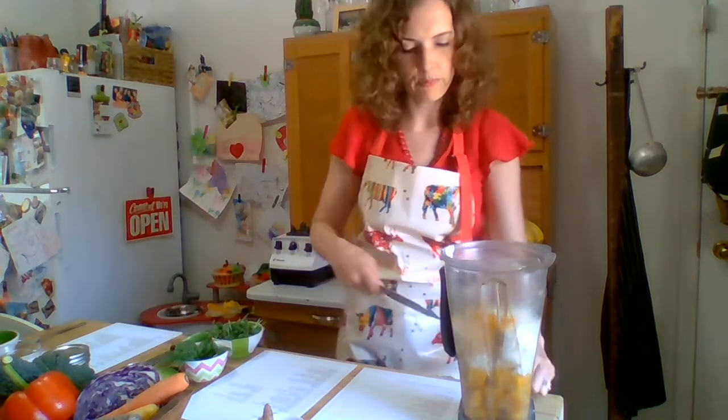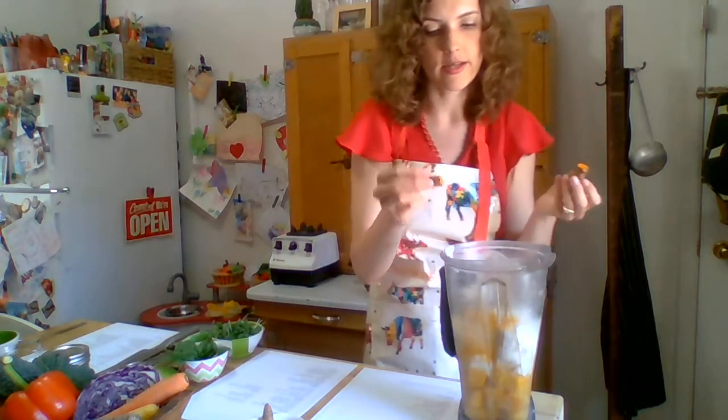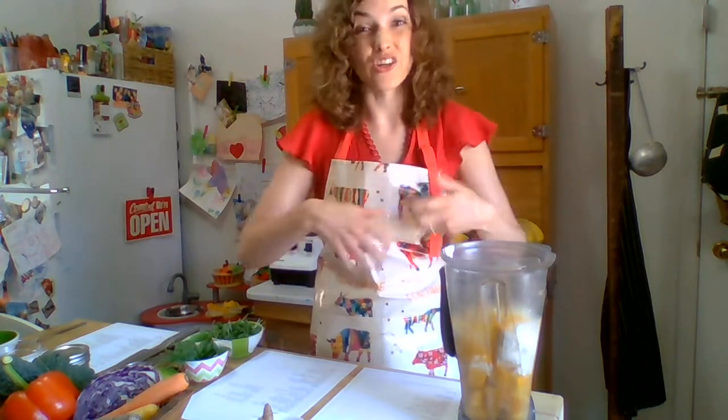The fresh is very potent. It's really pretty. It stains everything. It's very antioxidant rich. It contains curcumin, which is a powerful antioxidant, which helps to reduce inflammation in the body, which your immune system can actually cause inflammation.